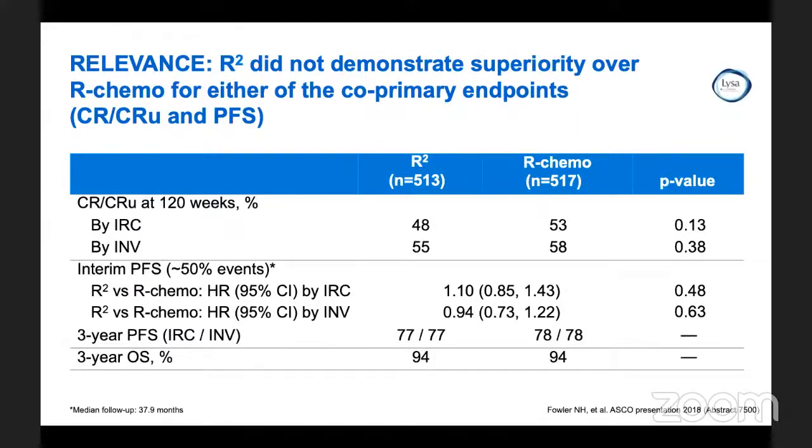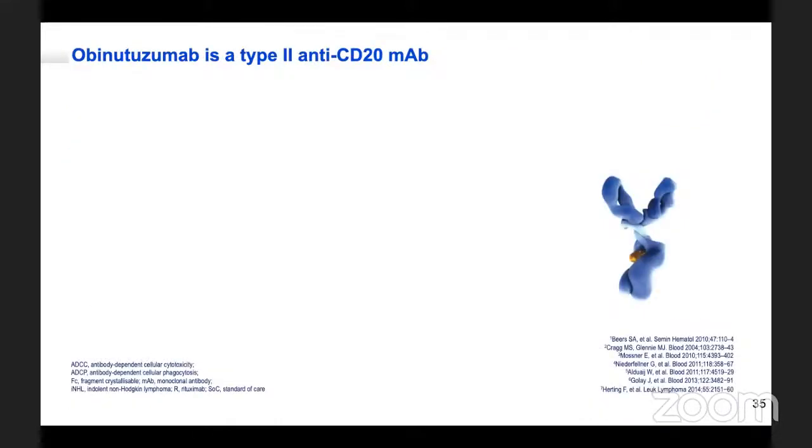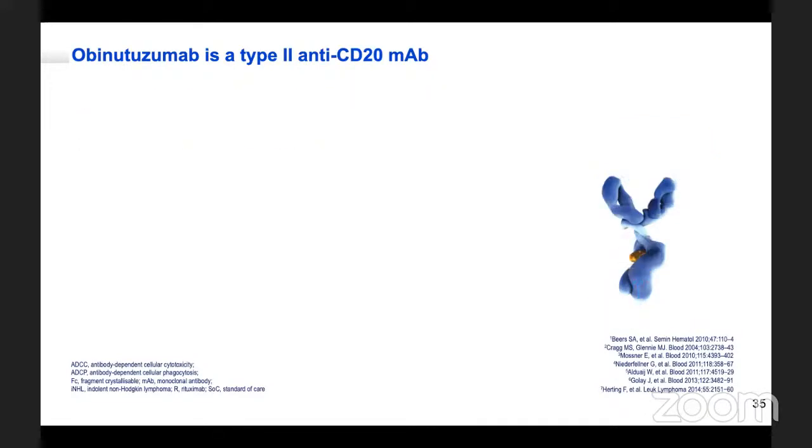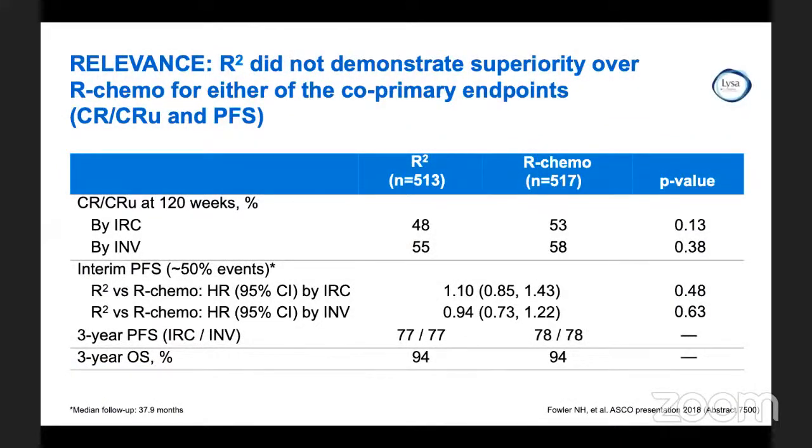So again, in this, R2 did not demonstrate superiority over R chemo for either of the co-primary endpoints, which are CR or CR unclassified. So for some patients, as in the algorithm also, we saw that some patients are not fit for anthracycline-based chemotherapy or even R-bendamustine. So there is the option of R2, rituximab plus lenalidomide. Obviously not for bulky disease patients, but it will be a kind of palliative treatment.